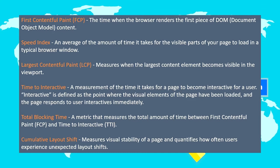Then we have cumulative layout shift. It measures visual stability of a page and quantifies how often users experience unexpected layout shifts. You've probably seen this before if you go to websites that have a lot of visual content, a lot of ads that pop up, and you just start reading something and then the content kind of shifts down or moves. That's what they're talking about.